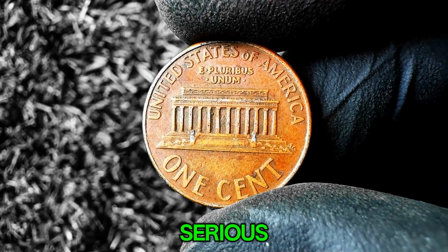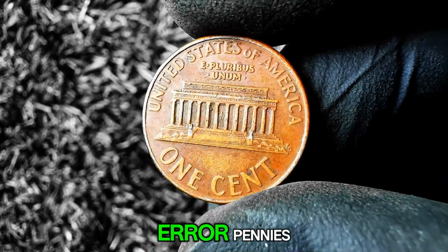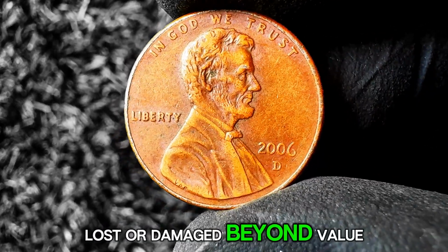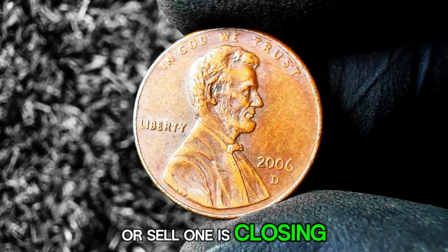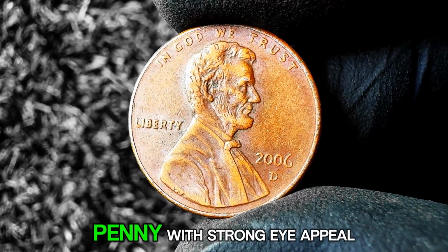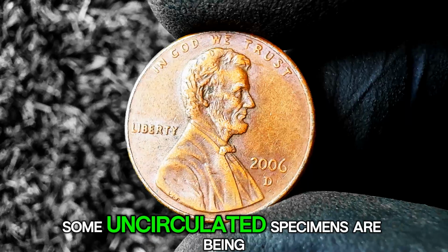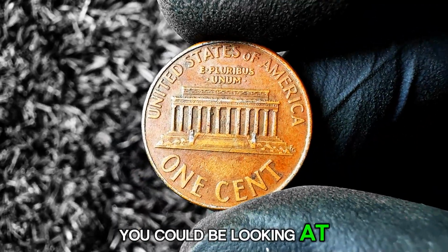Now here's where it gets serious. There are only a handful of verified 2006 D error pennies known to exist. Every day, others are unknowingly spent, lost, or damaged beyond value. The window to find one, or sell one, is closing fast. Coin dealers are now paying top dollar for any 2006 D penny with strong eye appeal, full luster, and no circulation wear. Even without an error, some uncirculated specimens are being sold for hundreds, but with the right error, you could be looking at life-changing money.